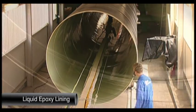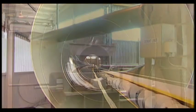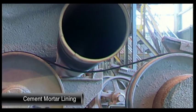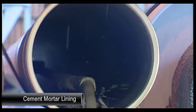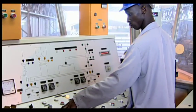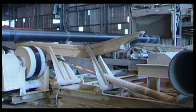For internal protection, liquid epoxy linings of various types are available to suit specific requirements. Hall-Longmore's cement mortar lining facility is able to line lengths up to 12.2 meters and diameters from 457 millimeters to 2.5 meters. The plant features a semi-automatic batching system and lifting and moving equipment designed to preserve the integrity of newly placed linings.